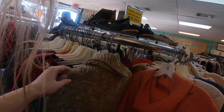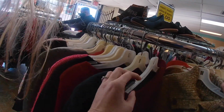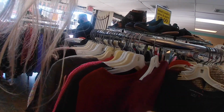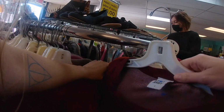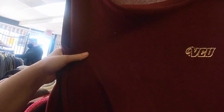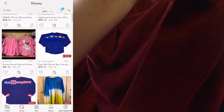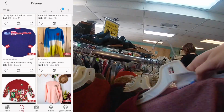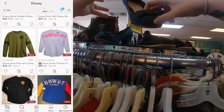Also, a lot of boutique brands that I came across. So this, I noticed that it said Spirit Jersey, and there are Disney spirit jerseys. They're not the brand Spirit Jersey like this is, but they're Disney, but they're called a spirit jersey. And I once bought one for $8 at Goodwill and sold it for $80 the next day. So spirit jerseys are big, but that just wasn't the same thing.